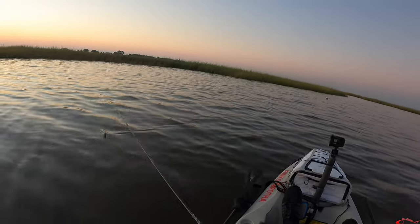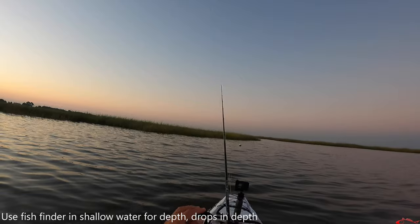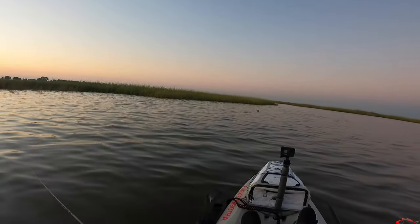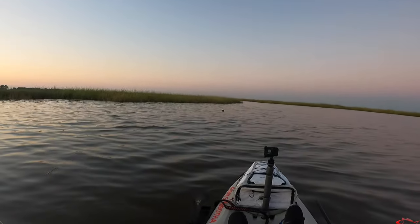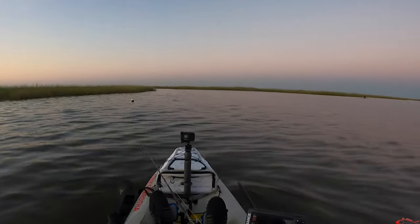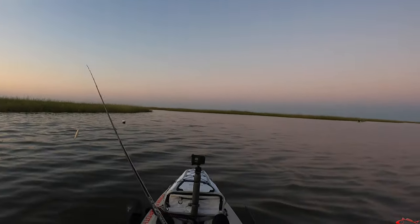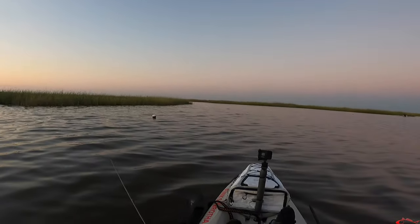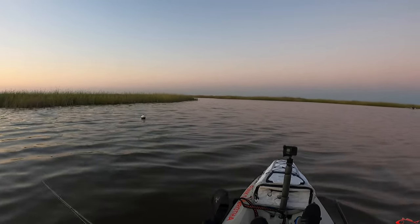And I rely on my fish finder for depth. Not necessarily for finding the fish, because when you're in 2 feet, 2.5 feet, it's not gonna really indicate, at least not the fish finder I have, where the fish are. So let me know if there's a certain drop, or a little cut, or if it gets deep in a bend where it's gonna hold some fish. We'll see.